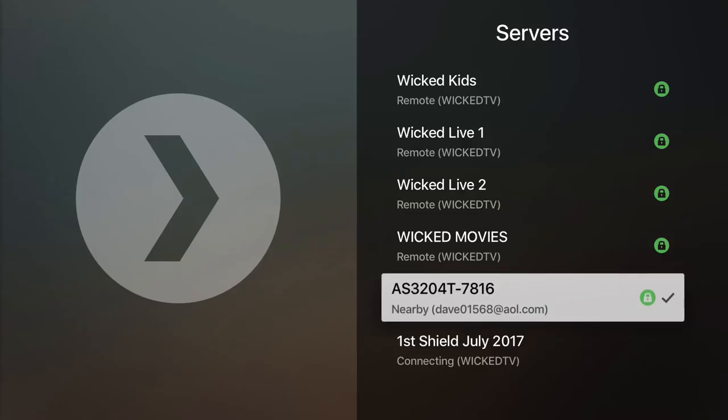Now, Wicked Plex doesn't see my server. They don't see my username. They don't see anything. They're just giving me permission, and I'm one of the devices in their chain. So it's very safe, very secure. Their server and their whole system is under VPN on their end. So you don't have to worry about getting caught by your internet service provider.